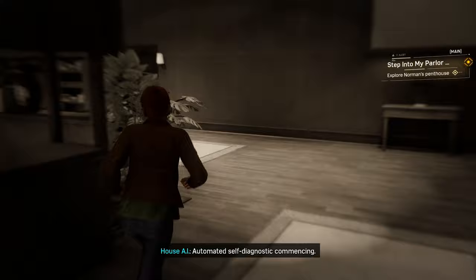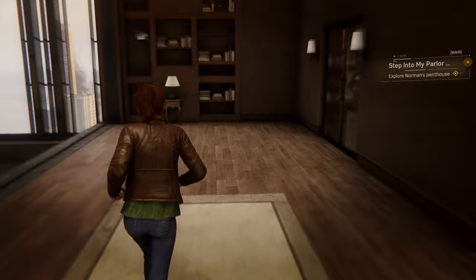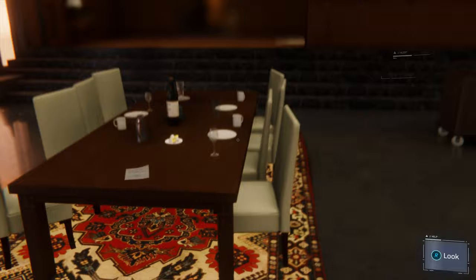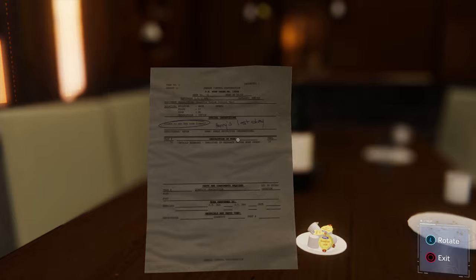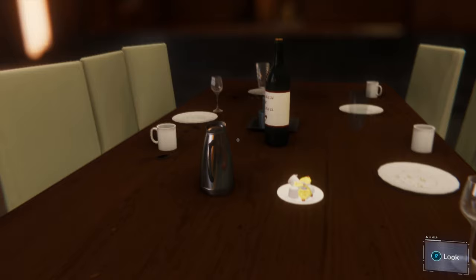So while we have the place to ourselves, at least for the time being, doors are locked till the system check finishes. We can snoop around and find a few cool things. Work order for a keypad lock. Looks like he used Harry's last day as the code. That must be the day Harry left for Europe. This actually could have been a cool puzzle if they hadn't put so fine a point on it.